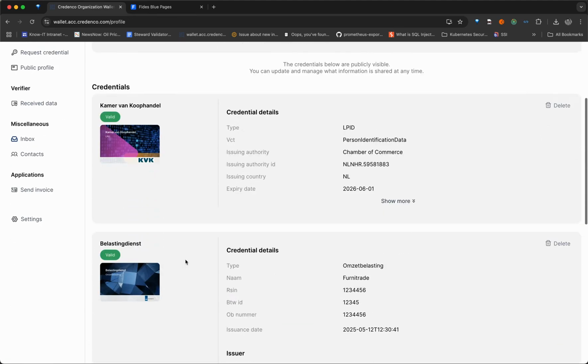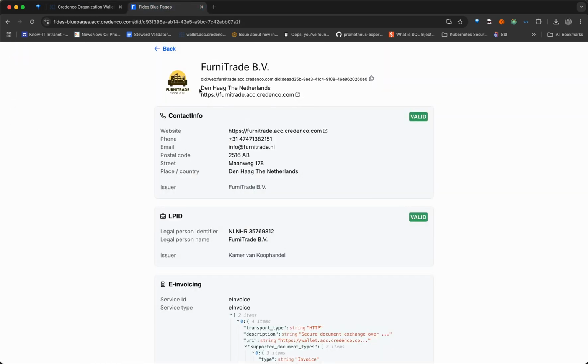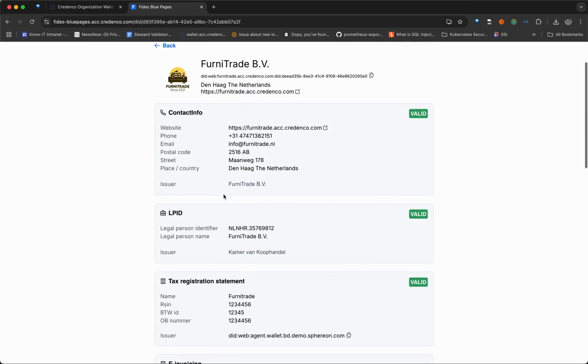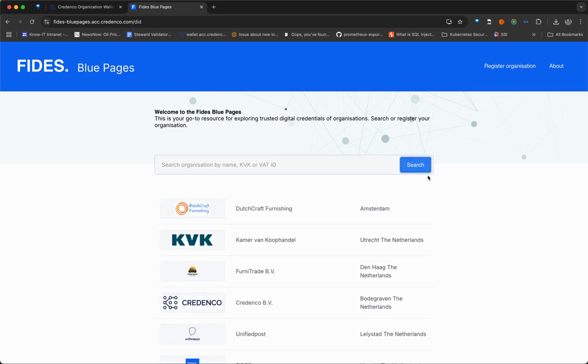This is a normal credential, not selectively disclosable. So all the fields, the attributes, will automatically be added. Now, when I look in the business catalog, you will also see that I have a tax registration. Okay. So my company is now up to date. It has been registered in the Blue Pages, and I can be found.